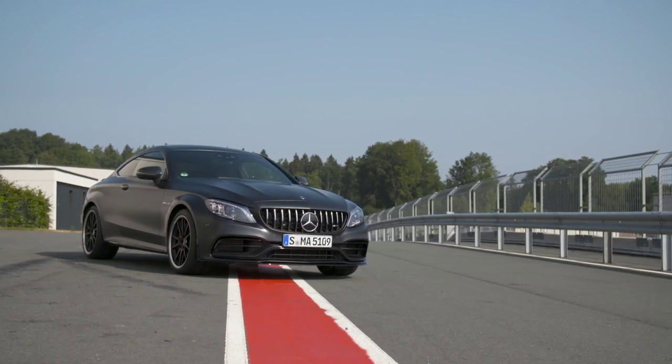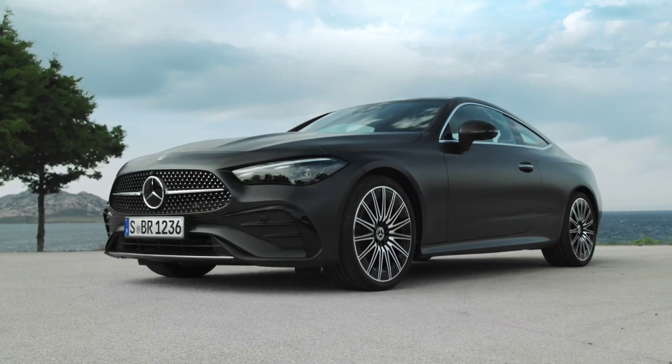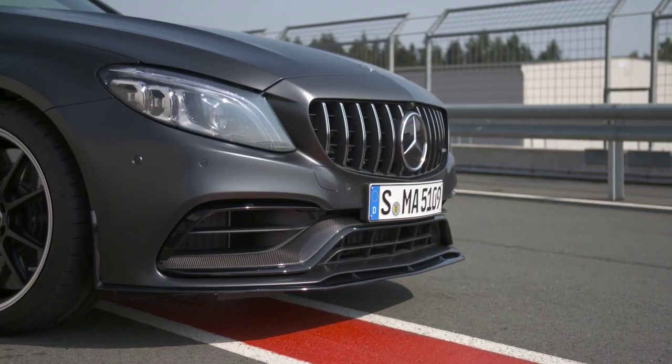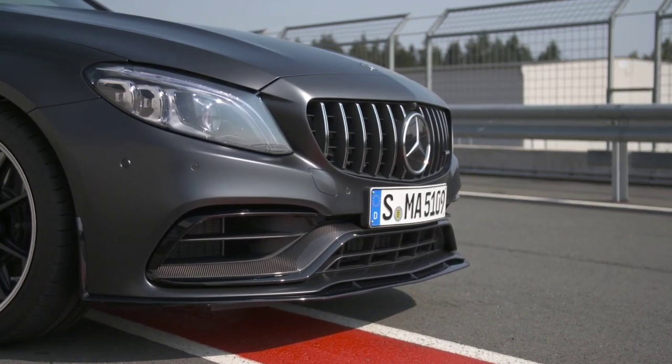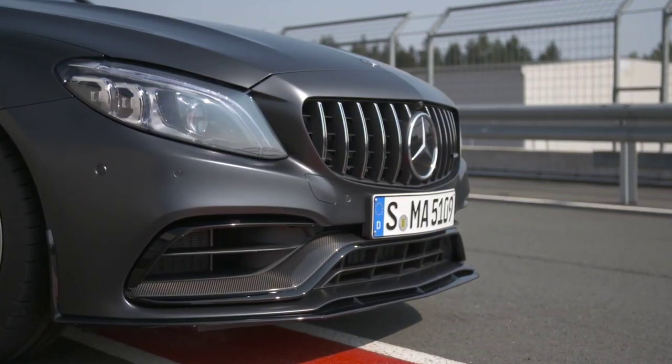This is the new Mercedes-Benz CLE coupe. Mild hybrid engines with up to 381 horsepower. The German automaker has released the first images and information about the new CLE coupe, or in other words, the replacement for the C-Class coupe and E-Class coupe.